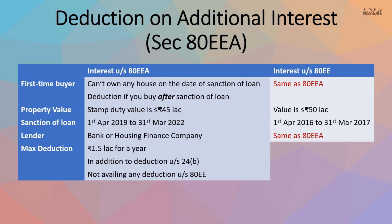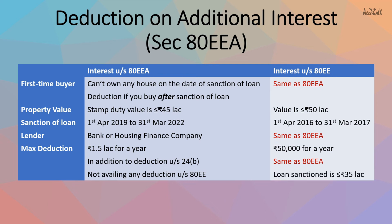Here too, loan can be availed only from bank or housing finance company, and max deduction was 50,000 for a year. And this was also in addition to deduction under section 24B. Another condition was loan amount sanctioned is less than or equal to 35 lakh. So if you satisfy these conditions, then you will be able to avail interest under section 80EE, in which case you will not be able to avail deduction under section 80EEA.